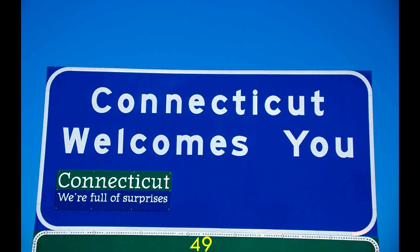Next door neighbor Connecticut's sign is also pretty bad. It looks like they were going to put something else on there, couldn't decide what to put, and just put some kind of bumper sticker off center on the sign. It just doesn't look good at all.